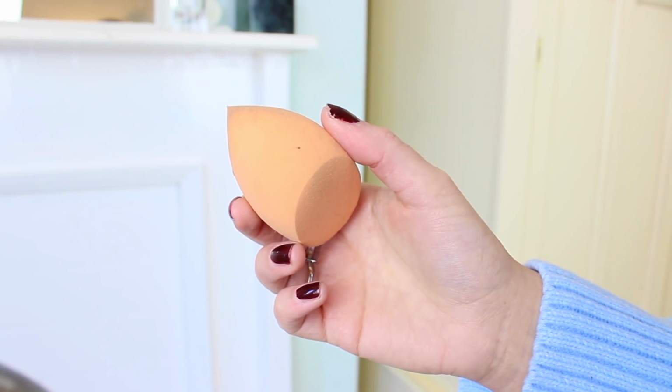The first one is the Real Techniques Miracle Complexion Sponge. I absolutely love these for putting my foundation on when I want a really flawless finish. Just day to day, I tend to use my Expert Face Brush by Real Techniques, and I absolutely love that. But for an evening, when I really want that airbrushed sort of finish, I like to use this, and I just make it a little bit damp, run it under some water and then squeeze it out, and then I apply my foundation to where I want it on my face, and I use this side of the sponge just to kind of pat it in and blend it in.